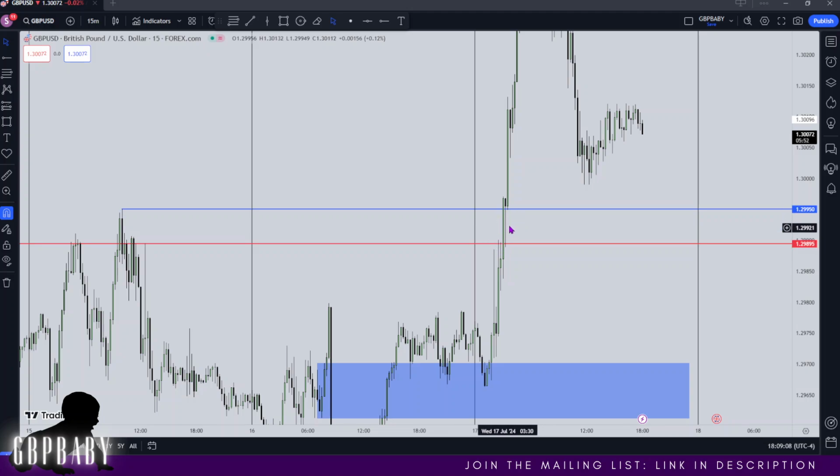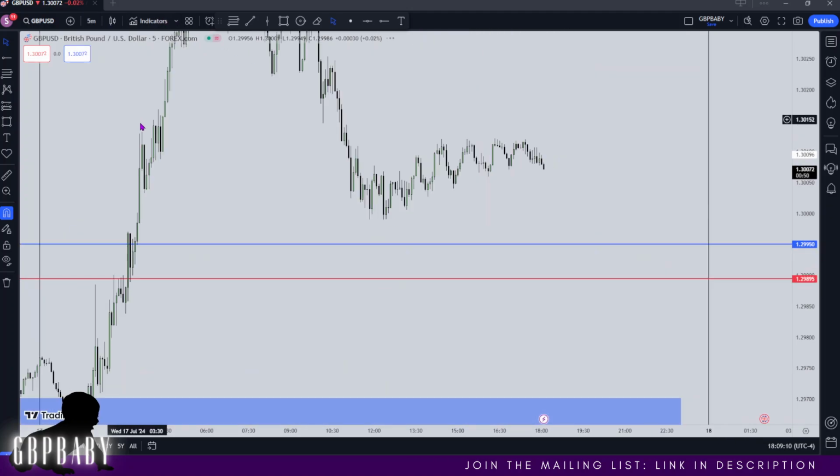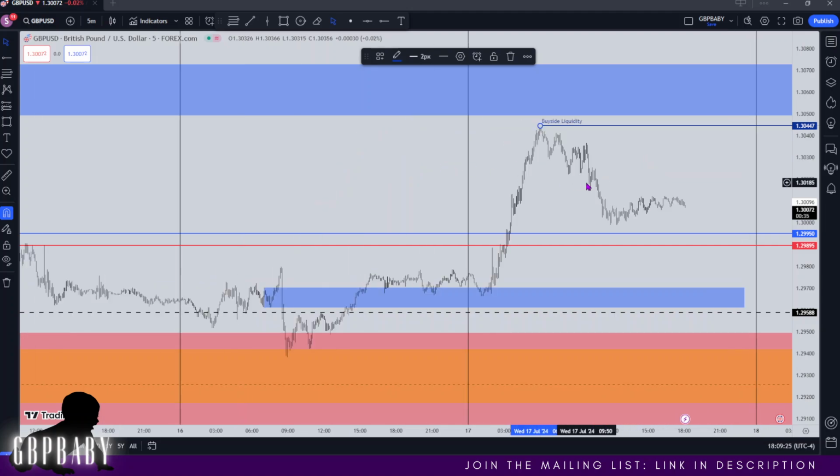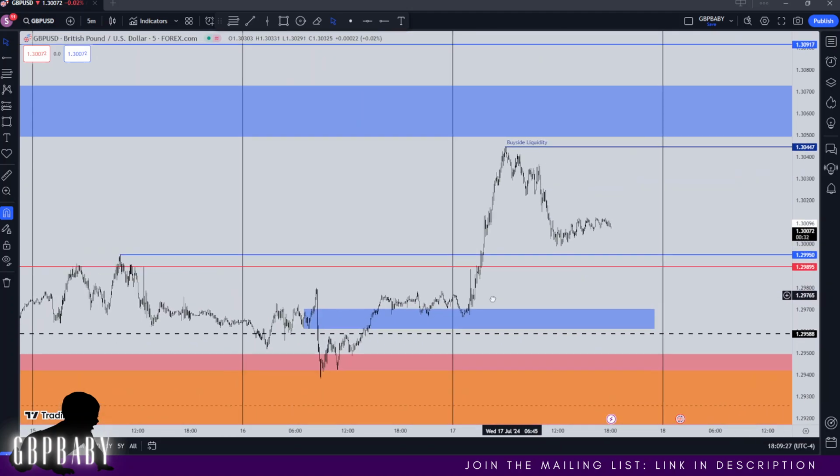There's an implied fair value gap right here. Go to the 5 minute. Do we see anything? Bullish order block. So I'm just looking to see how price is acting once it gets down into this discount, and then if it's at the right time, I want to see it leave it and set us up for potential longs to run up into here in line with dollar moving lower, assuming dollar does want to move lower. So that's how I'm watching pound.